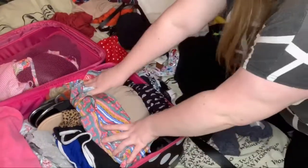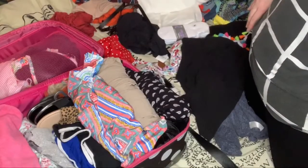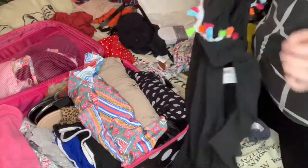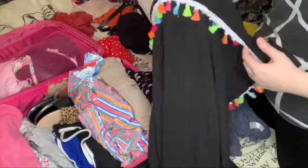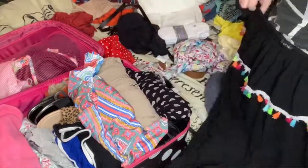I think we're doing okay for space. I'm not too sure, we'll have to wait and see at the end, but wish me luck because I really want to try and make as much as I can fit. I also really like this little dress. It was off the shoulder black and it's got these little colourful tassels. I just got a pair of earrings like this, so I might take them to go.